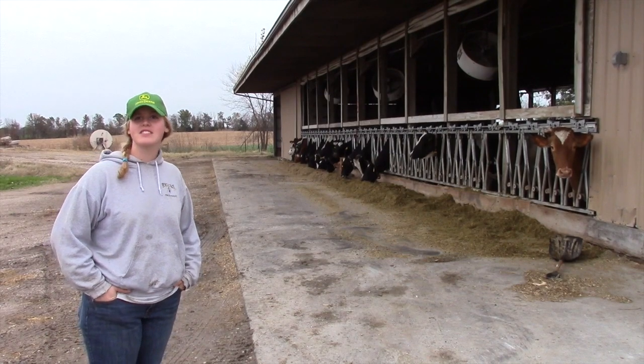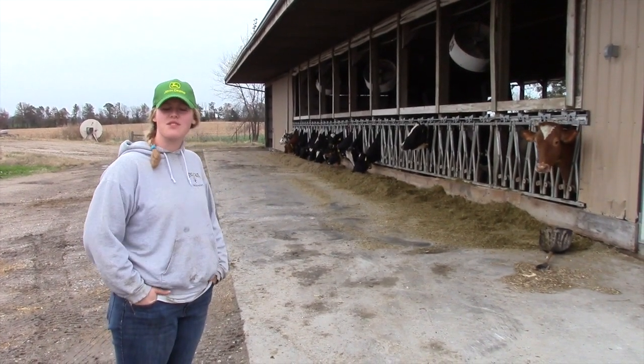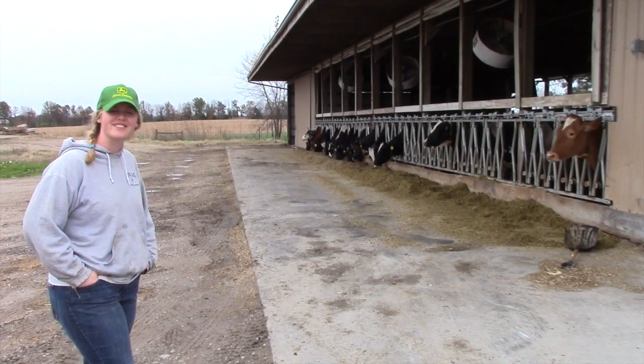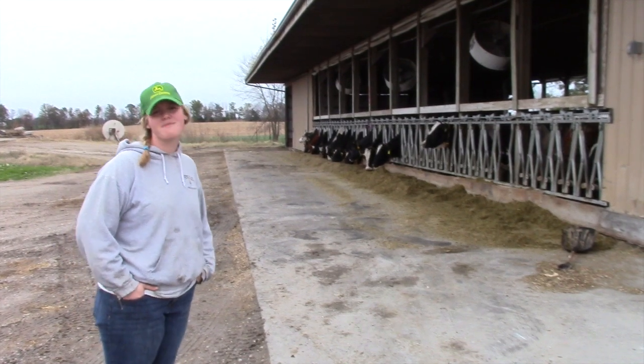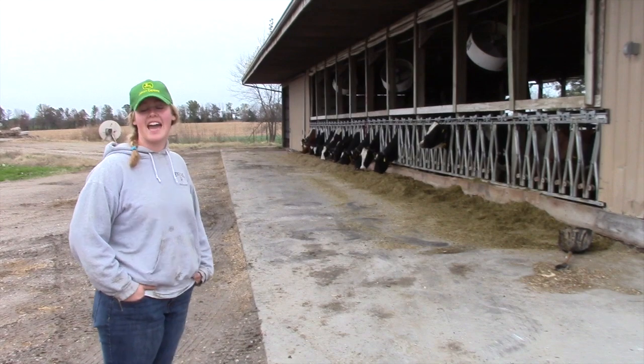So this is our dry cow barn, and the cows were just fed, so they're all eating through the headlocks. We use the headlocks as a restraint tool, but usually they just eat through them. This is the barn for our lactating cows that are about to be dried off, and also our maternity cows who are about to calve.